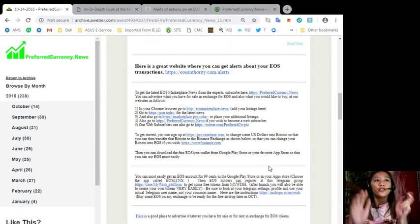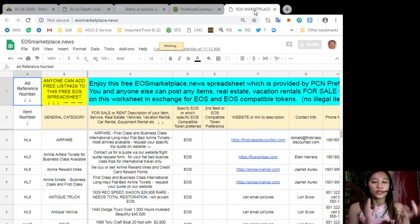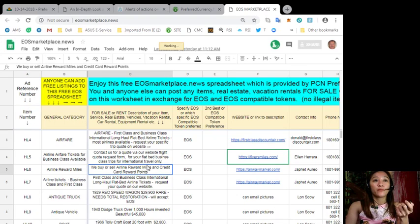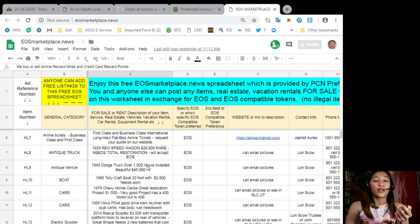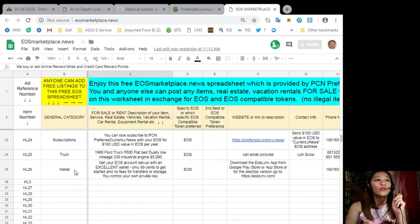Also, you can advertise what you have for sale in exchange for EOS and also what you would like to buy. So let's go to some of the websites here. If you have any vacation rentals, real estates, boats, or services available in exchange for EOS, you can post it here. Now, the site is very accessible and it doesn't require any membership fee. All you need to do is type in the item, the description of the item, and of course your contact information.